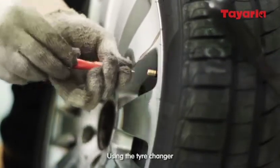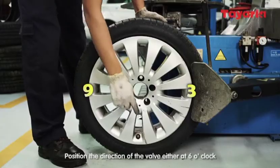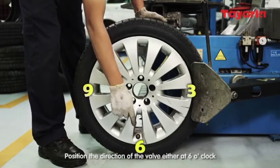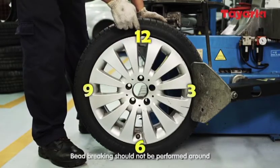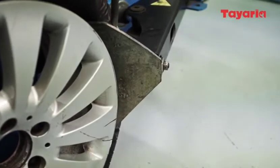Using the tire changer, start the bead braking process. When operating the machine, position the direction of the valve either at 6 o'clock or 12 o'clock. Bead braking should not be performed around the tire valve to avoid damaging it.